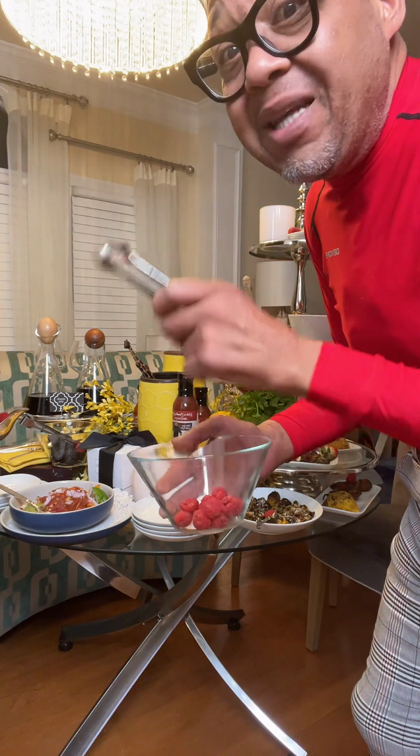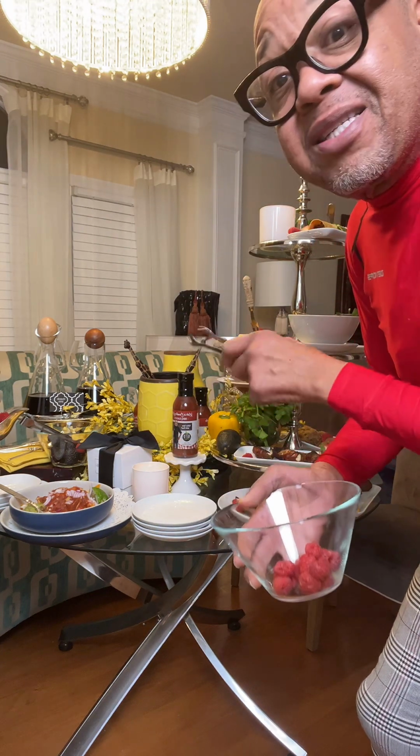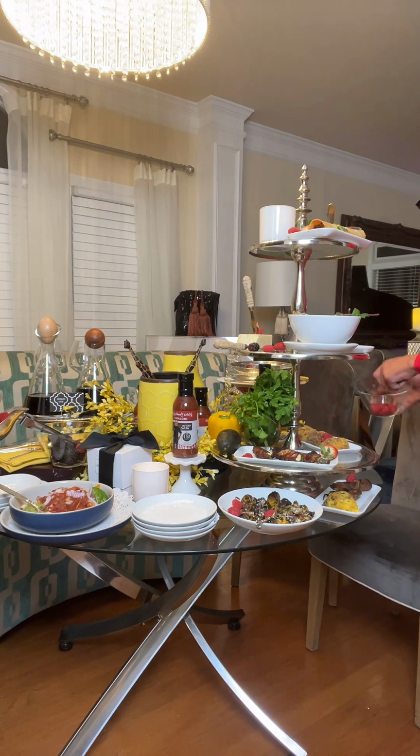So we're going to be digging in. We've been eating all along the game. But baby, we had to see Usher perform tonight. Oh my God. So I'm almost finished garnishing. And we are all going to just dig in.